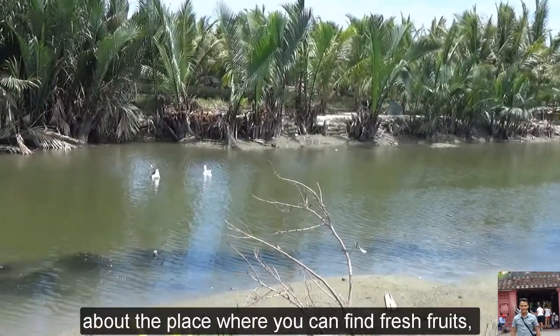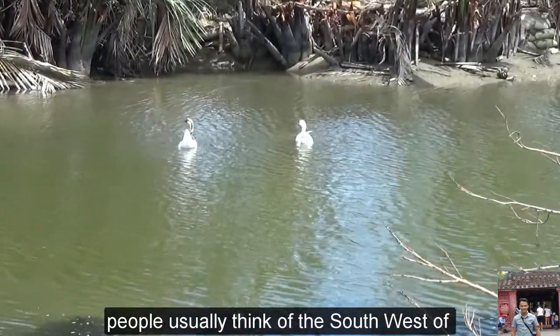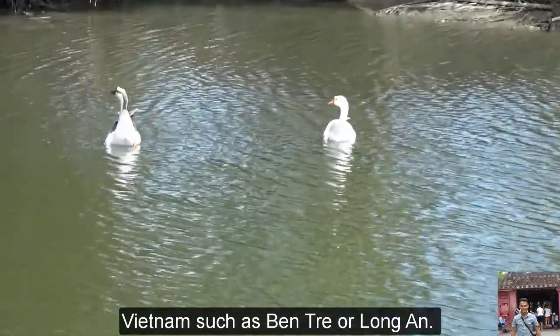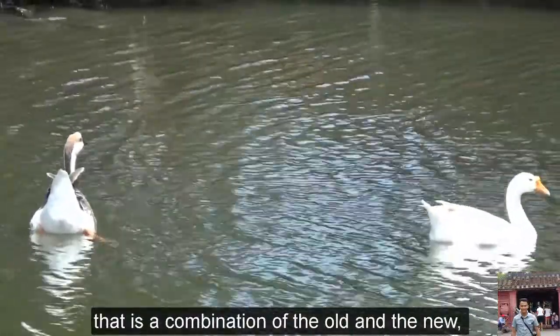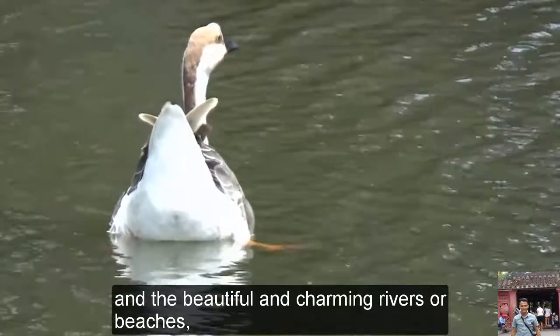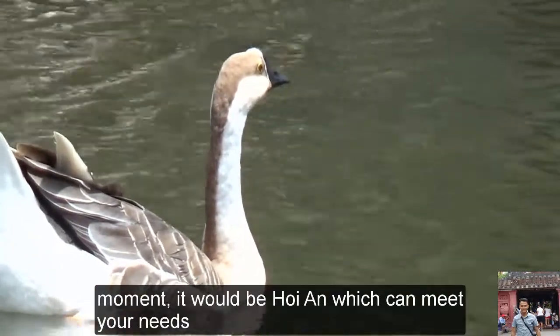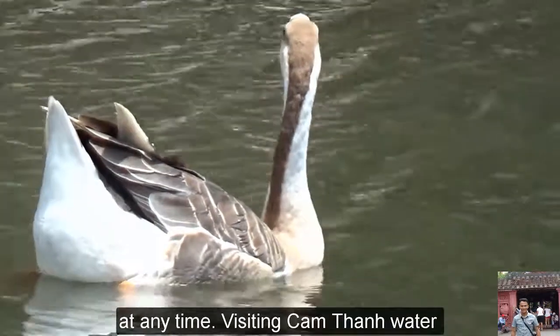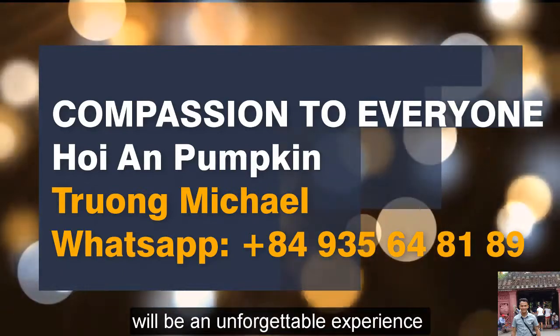If you are looking for a place where you can find fresh fruit, people usually think of the southwest of Vietnam, such as Bến Tre or Long An. But you can look for somewhere in Vietnam that combines the old and the new, the glamorous land and the beautiful, charming river and beach, the busy and exciting life and the peaceful moments. It could be Hoi An, which can meet your needs at any time. Visiting Cam Thanh water coconut village, therefore, will be the most unforgettable experience you have ever had on your trip.